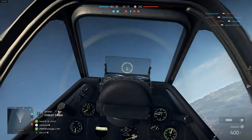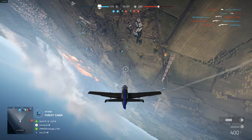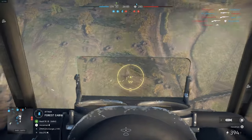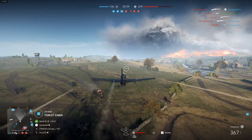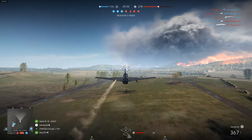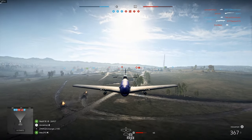Anyway, let's fly around and see if we can get some more kills on the ground while we wait for someone to spawn. Okay, I can see this guy's traces. Wow, Fliegerfaust. Better run back and get the repairs because the Fliegerfaust, what can you do? You can't do anything. I am seeing a plane in the sky.